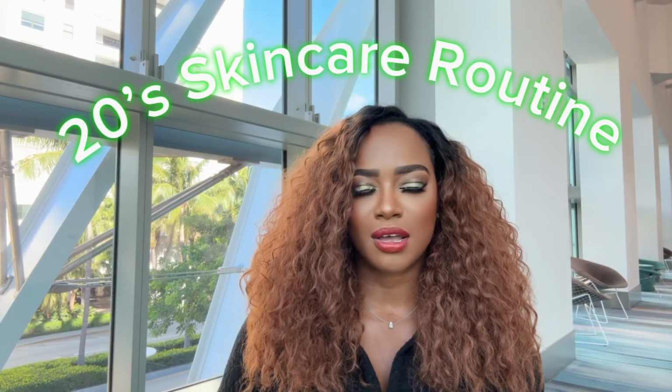So without further ado, let's get into this topic. This topic is skincare in your 20s. What should that look like? And do I need to bring in a retinol? Let's get into it. Okay, friends who are 17 and 24, you've been reaching out to me. You asked me about retinol.